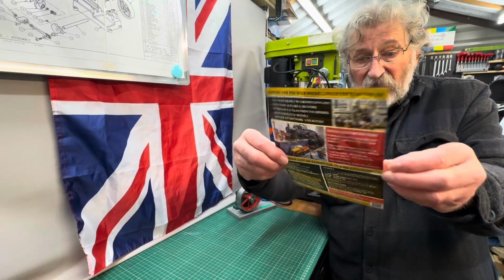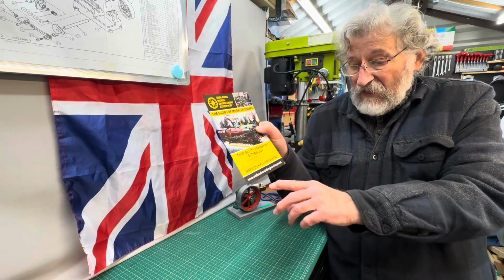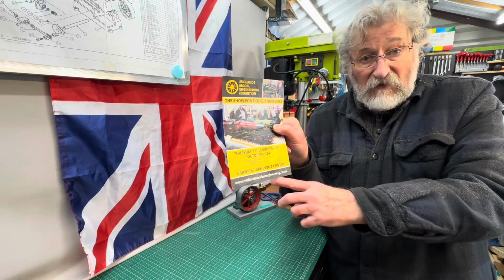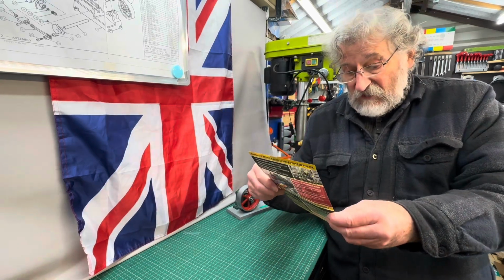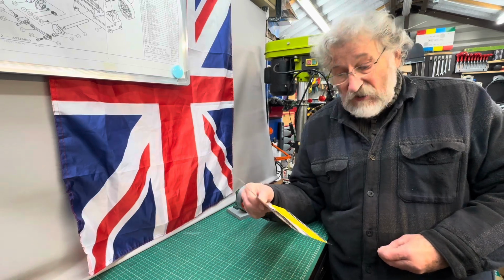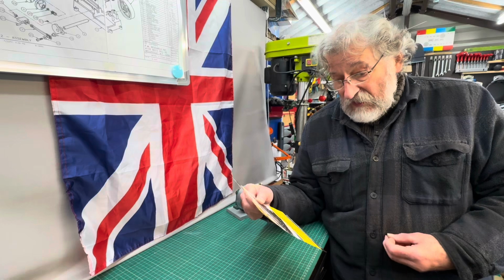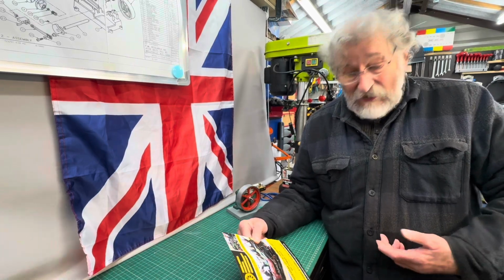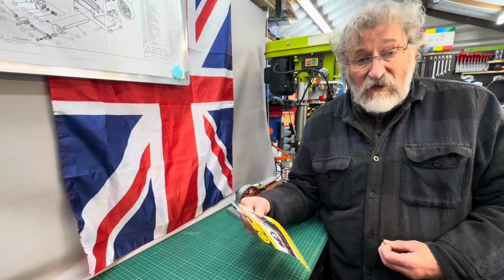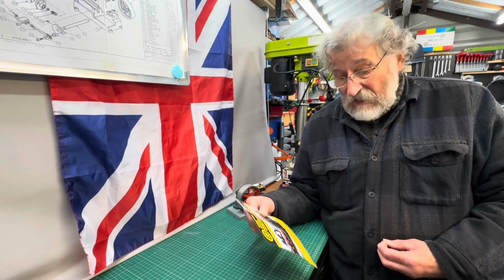But also, if you'd not heard about this particular one, there's also a Midlands Model Engineering website as well that you can take a look at. So this is from the 17th to the 20th of October. Quite a long show, a four-day show. All being well, I'm planning on being there on Thursday the 17th, the opening day of the show.